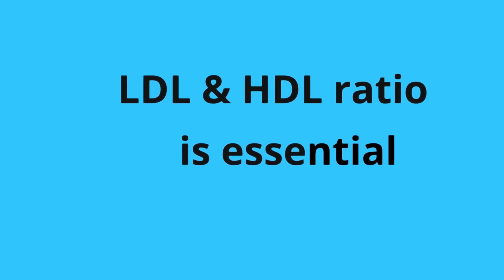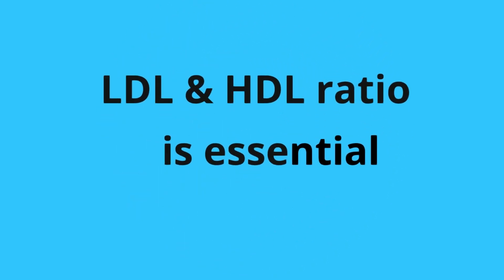To assess cardiovascular risks, a lipid panel with LDL-HDL ratio is essential. It measures cholesterol types and their balance, crucial for heart health.